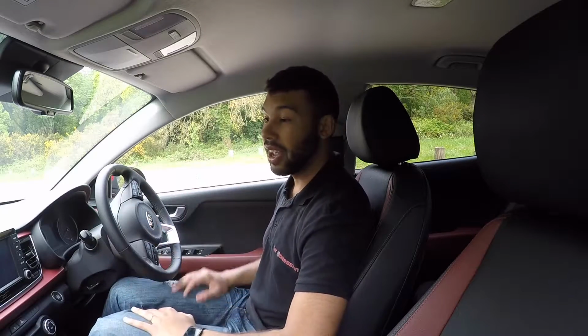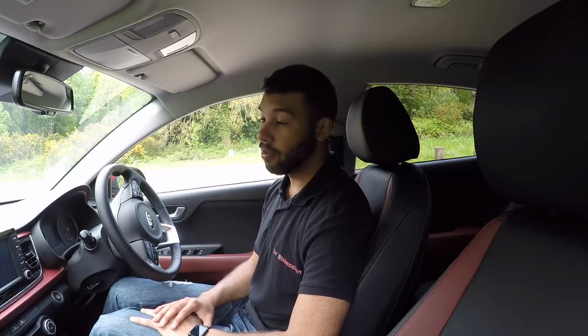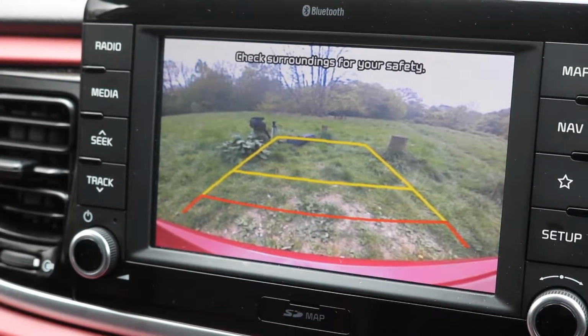So I'm sure you'll agree that is a pretty comprehensive specification. It's also got rear parking sensors and a rear parking camera. So I can't really complain about the level of kit.